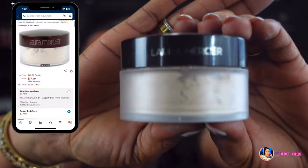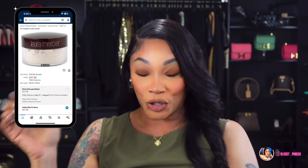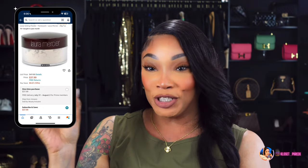And it is by Laura Mercier Translucent Powder in the shade Translucent. I know they have different shades. They have the honey. Now I think they came out with like a peachy pink color. I'm not sure. Don't quote me on it. And I know they have a deep color. And I do have the honey as well.